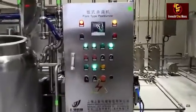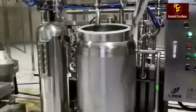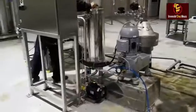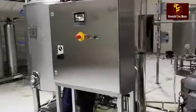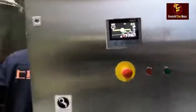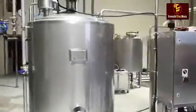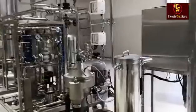Inoculation. Add bacterial cultures to the milk. These cultures are responsible for fermenting the milk into yogurt. Stir the mixture well. Fermentation. Transfer the inoculated milk into the yogurt incubator and maintain it at 43 degrees Celsius, 110 degrees Fahrenheit, for about 6 to 8 hours. During this time, the bacteria will convert the lactose in the milk into lactic acid, thickening the milk and giving it the tangy yogurt flavor.